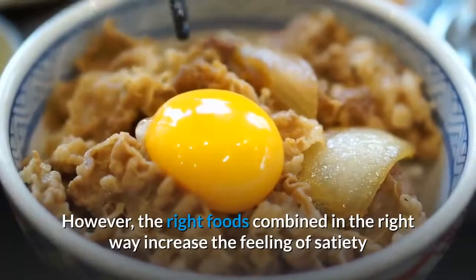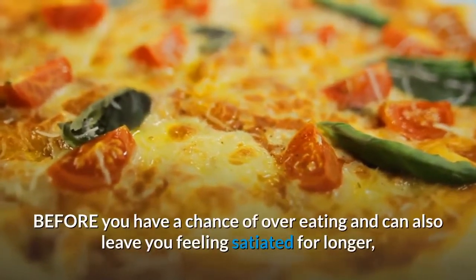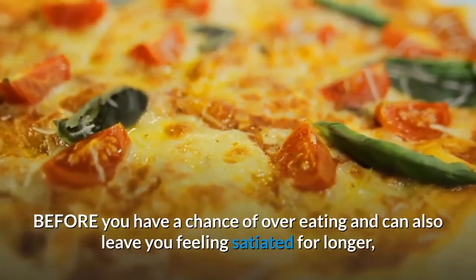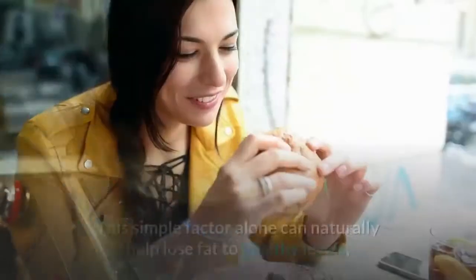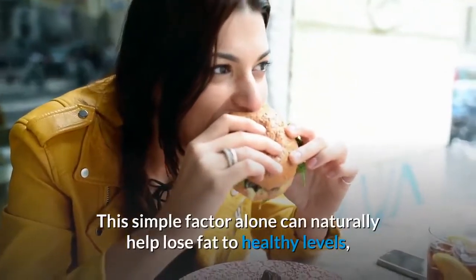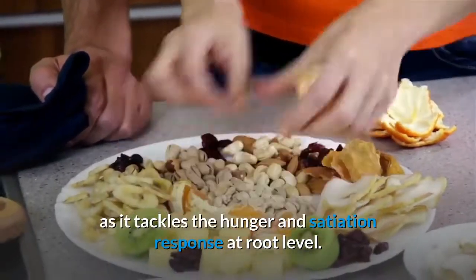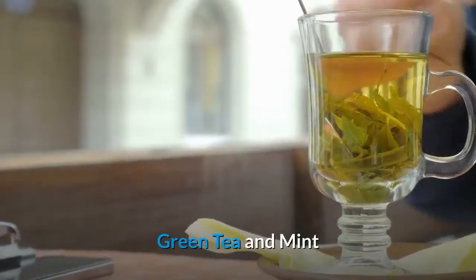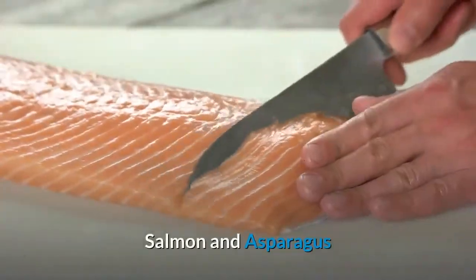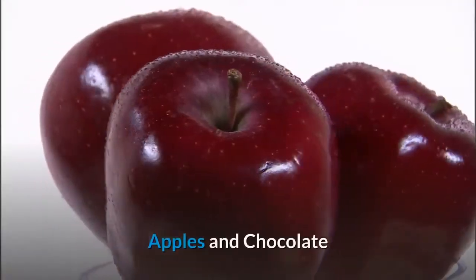Food pairing. The right foods combined in the right way increase the feeling of satiety before you have a chance of overeating and can also leave you feeling satiated for longer, meaning less cravings and no binging later on. This simple factor alone can naturally help lose fat to healthy levels, as it tackles the hunger and satiation response at root level. Some combinations are green tea and mint, salmon and asparagus, ricotta cheese and berries, apples and chocolate, fish and garlic.